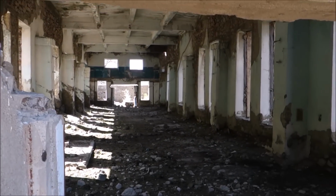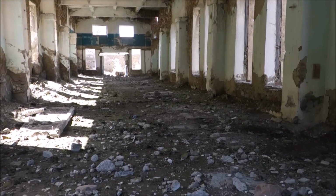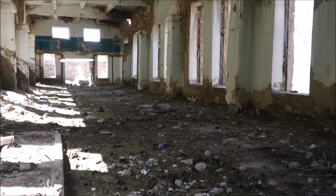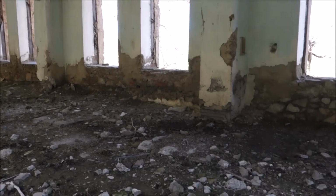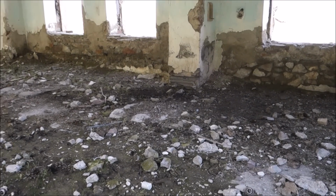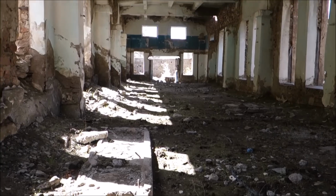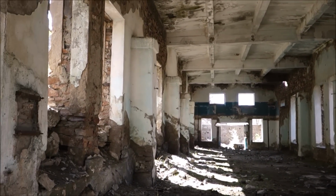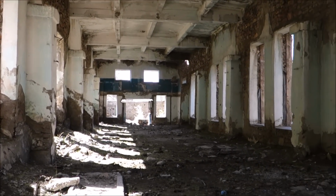Looking inside, this may well have been office buildings or something like that. There's a lot of animal dung in here, so obviously the animals feel comfortable here. In fact, there's so much animal dung that I'm not going to walk through this. I was going to walk through this to get to the other section, but that's just a little too gross for me. So I'm going to go up and around. But interesting building all the same.